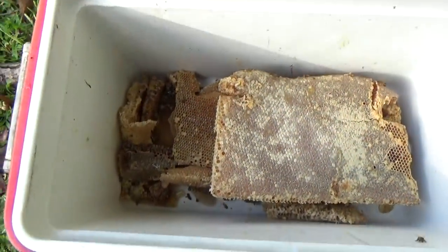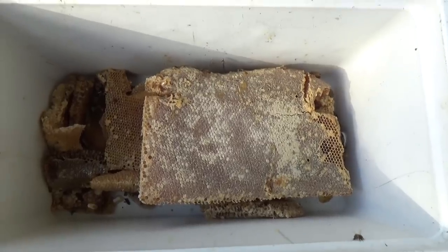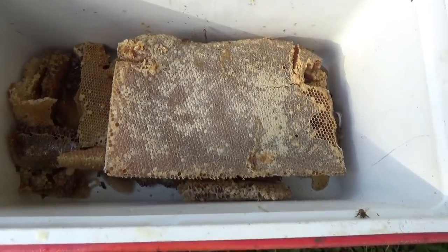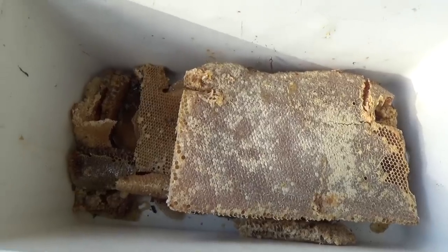Look at this, folks. That's some beautiful honeycomb in there. And that stuff is dry enough, I'll be able to frame some of that up and give it right back to the girls. That's my hope, to put some of that dry honey into their box with them back up at the Abbey.